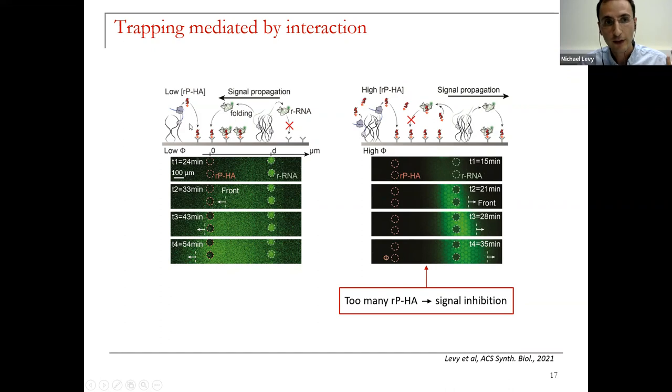So in this case, the protein will get to all the antibodies, and then the RNA slowly will get to the protein on the surface, and the signal propagates towards the protein brush. Interestingly, if you put a lot of genes making this HA protein, then the protein will saturate the antibodies on the surface and will create a cloud of proteins in the volume. Now the ribosomal RNA, the fluorescent object, will bind in the volume on one of these proteins, and then cannot get to the surface because the surface is already occupied by another protein. So it's going to bind on the other side where the concentration of protein in the volume is low. So the front will propagate in the other way.